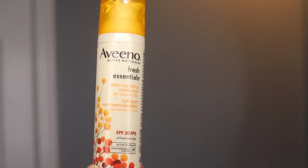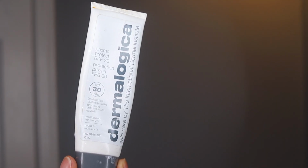So I use Aveeno. I use this one on a regular basis, pretty much every day, but I also use Dermalogica's. Dermalogica's is great for those days that I'm wearing makeup because it acts as a great primer.